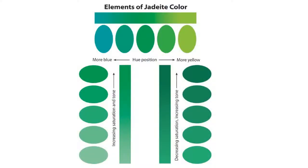And when you think about green jade in particular, the most valuable green jade sits in between the blue and the yellow spectrum. As we all know, we learned in primary school, green is made up of yellow and blue. The more blue it is, then potentially the less value it has. The more yellow it is, potentially the less value it has. But what really matters is saturation and tone, as well as translucency and the color, all put together.